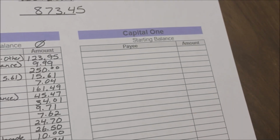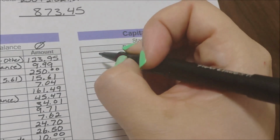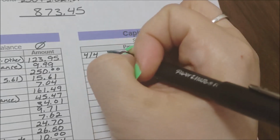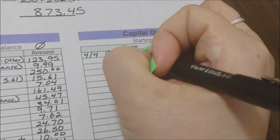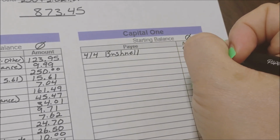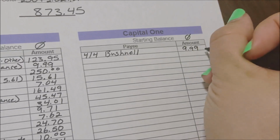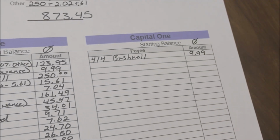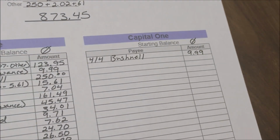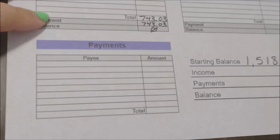So let's move on to the Capital One card. This one also had a starting balance of 0. There was only one thing that got charged onto this card this week, and that was on 4/4. And this was Bushnell. And that's $9.99. We use it kind of like a security camera over at our property that got broke into. So it's a trail cam, but we went ahead and we use it for that. And it's a monthly subscription, so that you're hooked to the internet, basically.